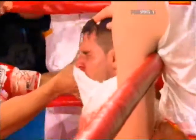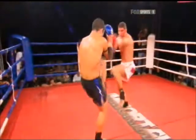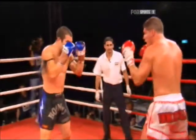One round to go, Hammer. It is still anyone's for the taking. I want you to play coach for a moment. If you're in the corner of Mckinnon, what are you telling Mckinnon? Well, Mckinnon, I don't think in that last round, although he looks to be bloodied up and be injured, he's still landing some good shots.